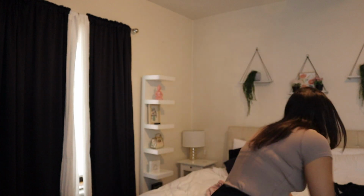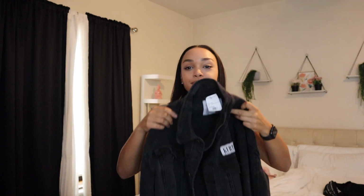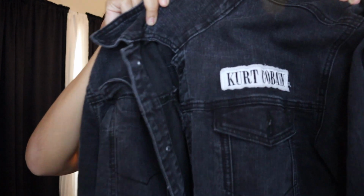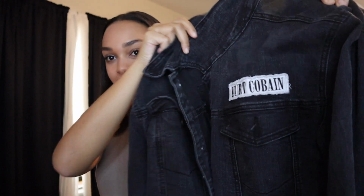I'll show you now. First things first. This is going to be my pride and joy. I'm literally so excited about this. It was $32.50. So like I said, expensive. But this is the kind of thing that you would find in a vintage store for like $150, I'm convinced. So it's this oversized black denim jacket with these Kurt Cobain patches.